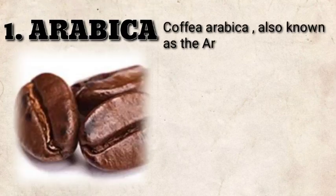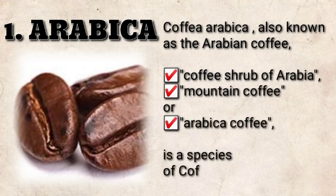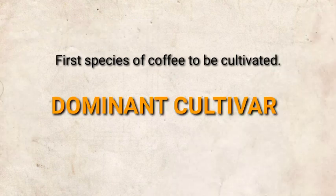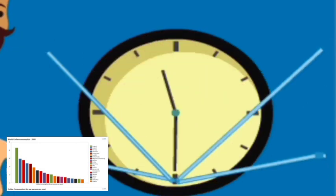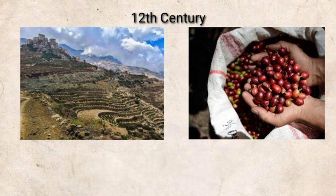We have now the Arabica coffee beans. Arabica coffee beans, also known as the Arabian coffee, the coffee shrub of Arabia, the mountain coffee, or the Arabica coffee. It is believed to be the first species of coffee to be cultivated and is the dominant cultivar, representing about 60% to 70% of global production or world coffee consumption. Arabica coffee was first found in Yemen and documented by the 12th century. Coffea arabica is called bunni in Arabic.